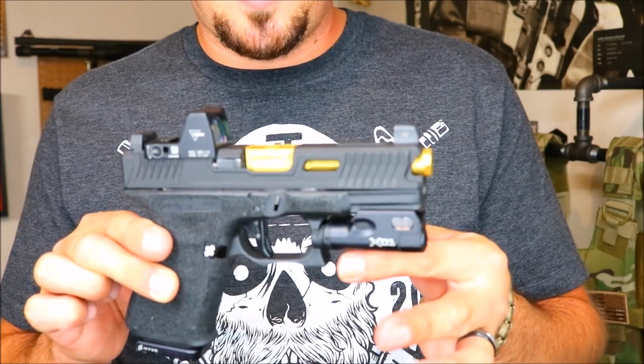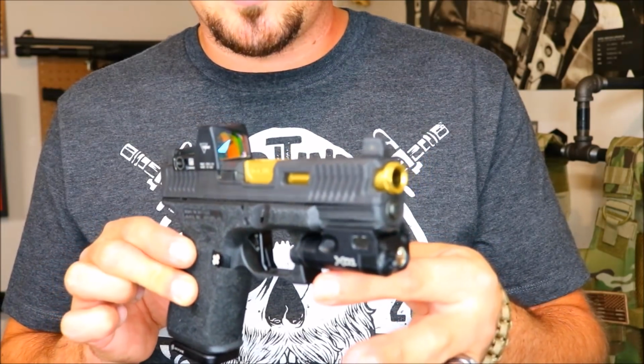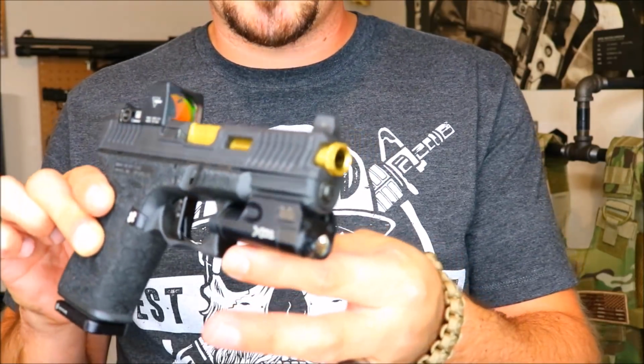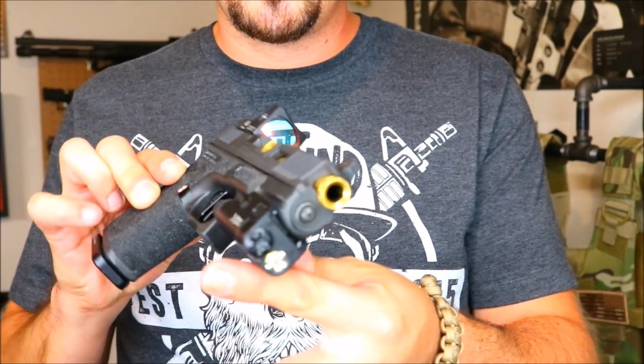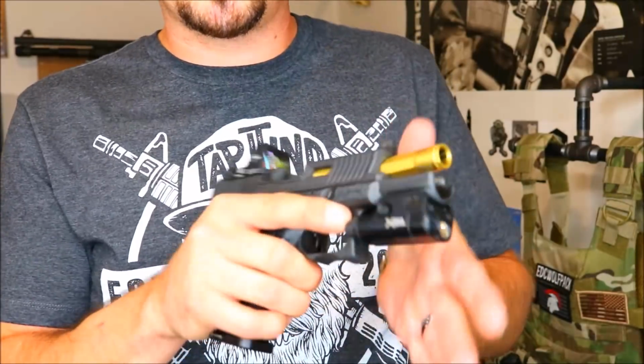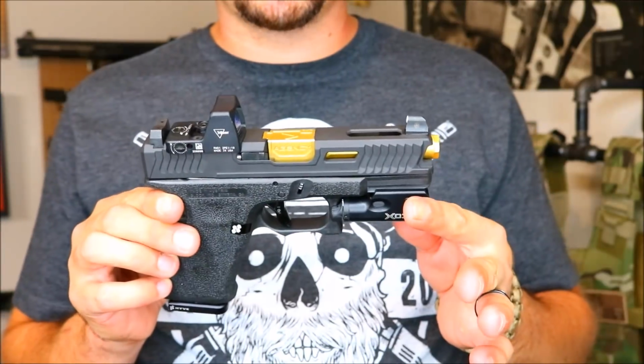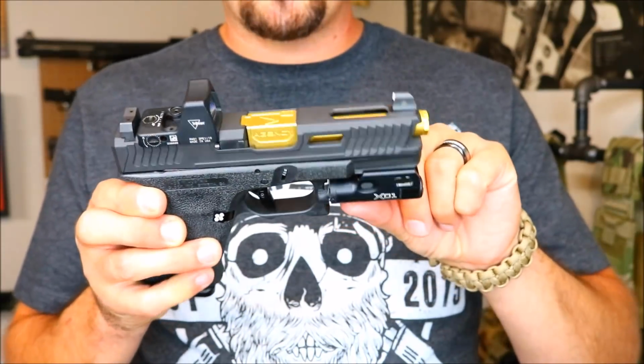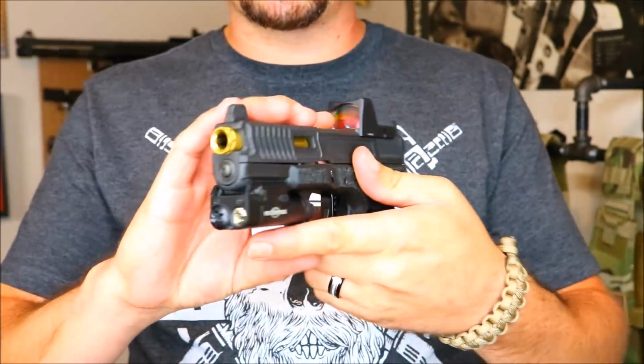So here's a close-up of these front serrations, guys, or more or less the whole slide package. And like I said, these front serrations are just mean. They're very aggressive, but not so aggressive that they're going to tear your hand up. A few other things Loki Tactical does to their slides: we obviously have a window on the side, a window on top, and then the other side is the exact same thing.